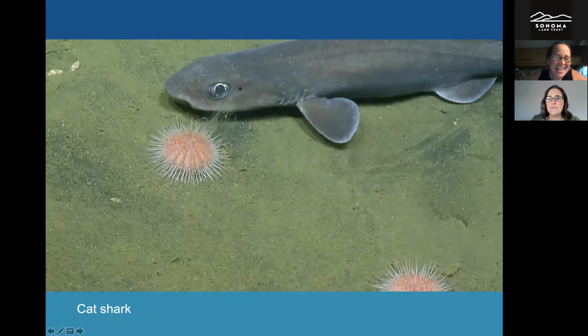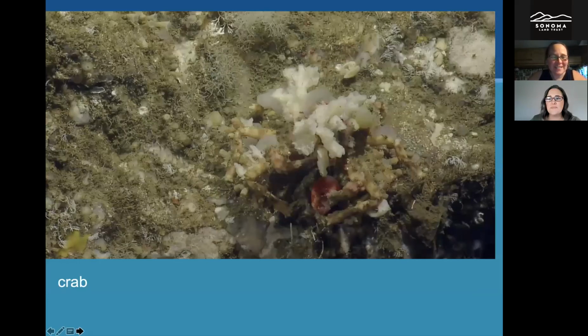Okay. So this is a cat shark. These are a deep sea shark. They're a couple feet long. And some sea urchins. This is a fun little decorator crab.